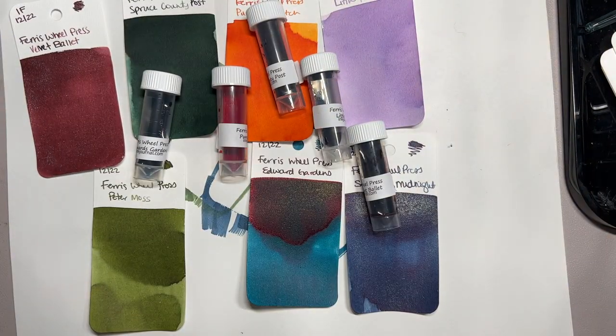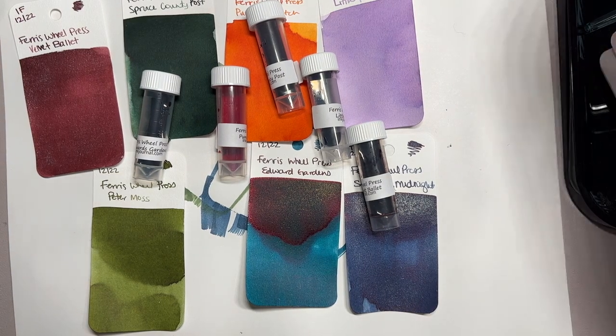I think I'm missing a couple samples. They're about here on the table somewhere, but that's okay.